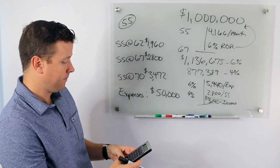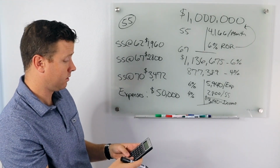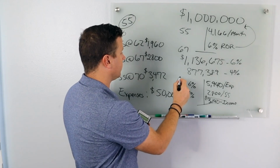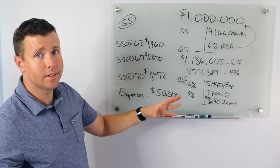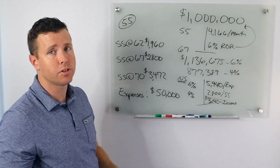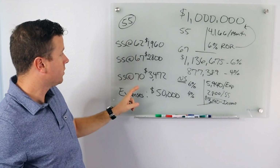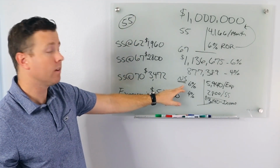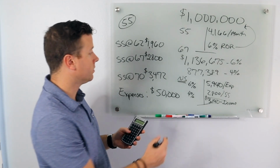At 6%, let's just see how long this is going to last. Let's drive it to zero. Let's say zero future value. I get no solution, meaning you never run out of money. Now again, I'm not getting too in-depth showing massive inflation or going all the way down the scale, but we can assume if we can get this 55-year-old to 67, we're never going to run out of money. At 4%, I get no solution again.